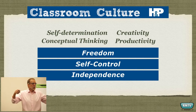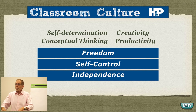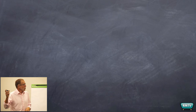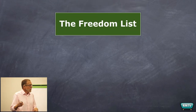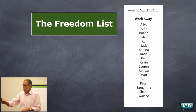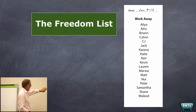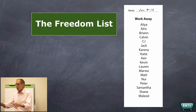So the concept is students need freedom to gain independence. Here's the strategy to help them build up that self-control they're going to need. It's called the Freedom List, and it's explained in that one-page handout. The Freedom List is nothing more than a little roster of names you're going to pin up in your room someplace. Very small, very inconspicuous. I got it right here. Little tiny paper list. And I'm going to use that list to separate the wheat from the chaff.